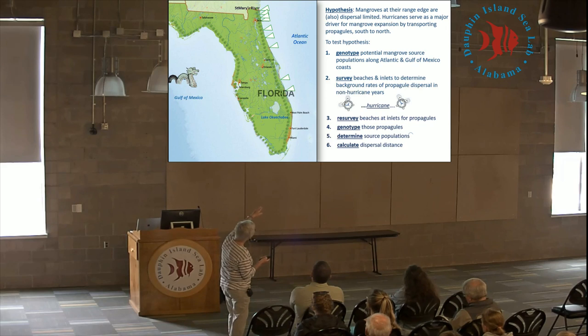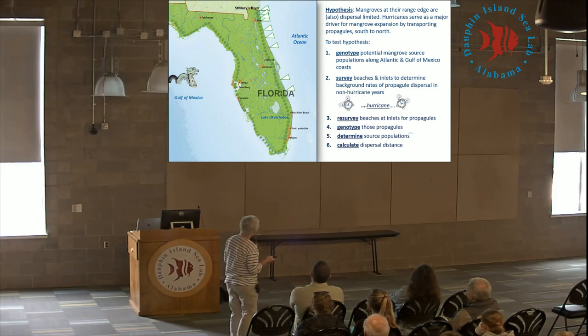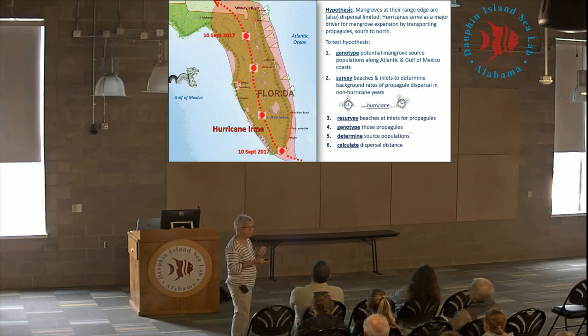I went from inlets at Fort Pierce all the way to the St. Mary's River. We collected propagules during years when there were no hurricanes, and then we just waited. By doing that, we had the baseline information that we would need when there was a hurricane. So then we had Hurricane Irma.